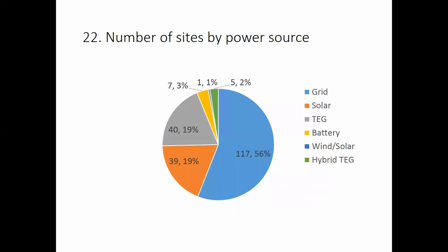Surprisingly, most of them are off grid power, which I guess is fantastic. It's cheap and it's relatively reliable. But we also started a lot of solar and a lot of thermoelectric generators. And then I'd love to hear about some of these hybrid things. I've not seen one. Somebody's still running some batteries, but we got hybrid wind solar and a hybrid TIG, which is that the same thing? What's the hybrid TIG? Hybrid TIG is just TIG with solar panels.